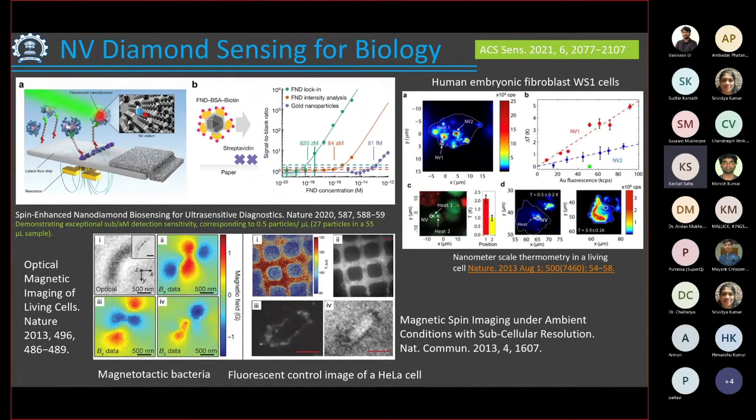Here, this is a very interesting application where people have been looking into ultra-sensitive diagnostic methods. So here, instead of using a bulk imager, what they've done is tagged a nanodiamond, which also does very good sensing, and you can actually see attomolar or zeptomolar, I think, sensing of various particles. There's another application in which you can sense magnetic field inside living cells, and this is one of the key applications of NV centers, where you can look into, say, magnetotactic bacteria, or you can also look into temperature inside the live cell and probe local temperature.